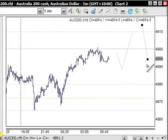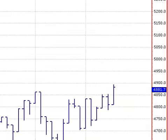If Thursday is down and it's on lower volume, then we know that we're going higher from that point there. So we'll need to look at the volume.